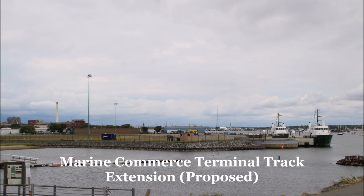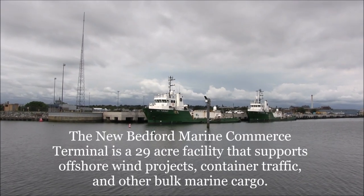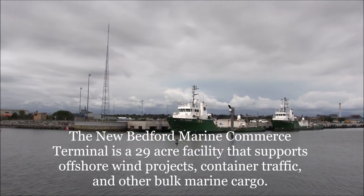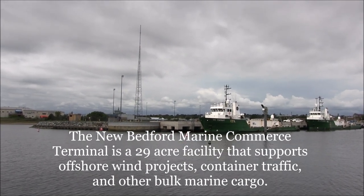Marine Commerce Terminal Track Extension, New Bedford, Massachusetts. The New Bedford Marine Commerce Terminal is a 29-acre facility that supports offshore wind projects, container traffic, and other bulk marine cargo.